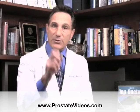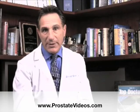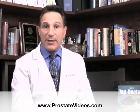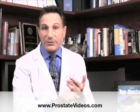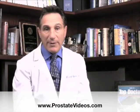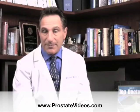So each of those needles go in and out very rapidly, and that whole procedure should take about 10 or 12 minutes, not more. And afterward, you can resume your normal activities. The side effects may be some blood in the rectum or some blood in the urine, which is usually minor. There's a very small chance of needing a transfusion, probably only around 1% or less. There's also a chance of getting an infection.